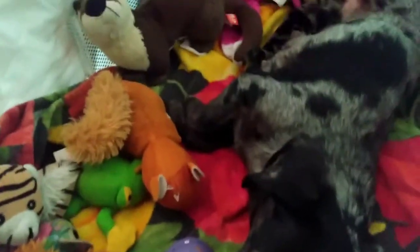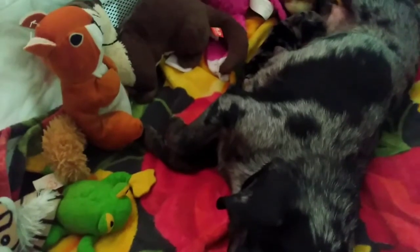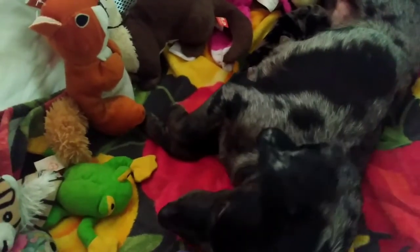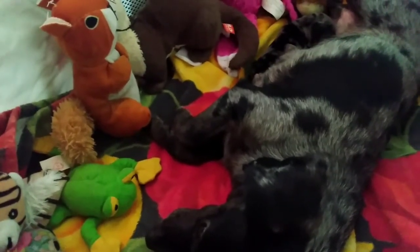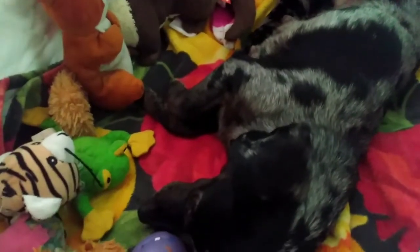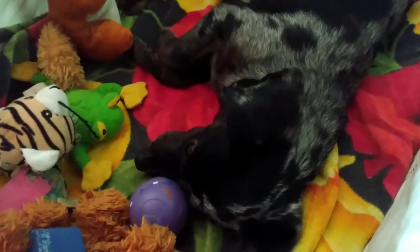And the reason I put all her little babies in there is because another problem apparently with Singleton puppies is they get cold a lot because they don't have their litter mates to cuddle with. So I just put all of her furry things in here, and he nestles in them. Sometimes he tries to nurse on them, but it gives him something to cuddle up next to.